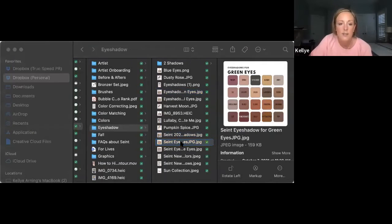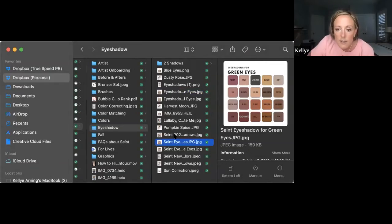Green eyes. So here's some green eye options. More of the yellows, the oranges, I don't mean orange, but the orange browns, I guess, are really good for green eyes. Let's see, blue eyes.